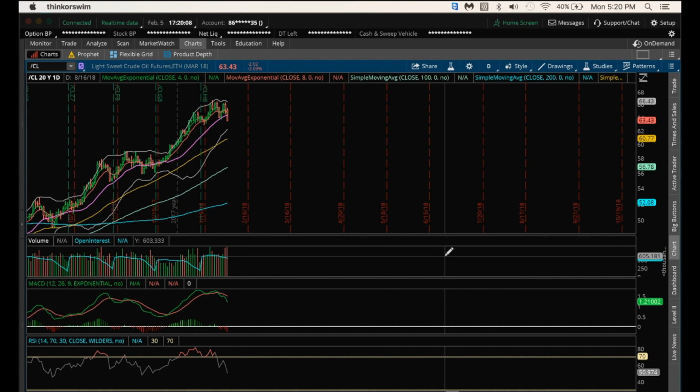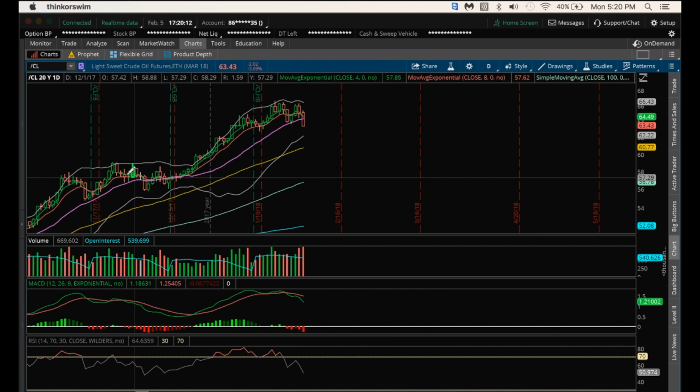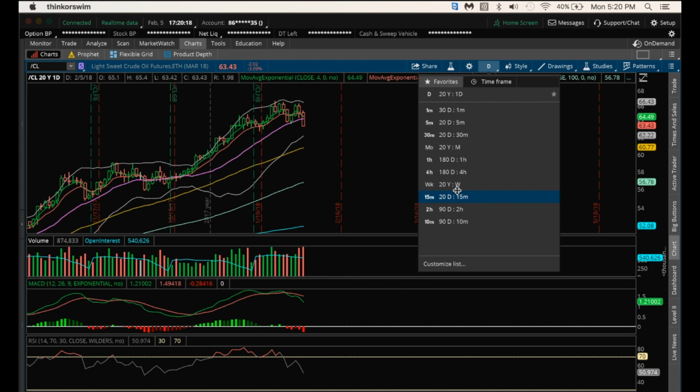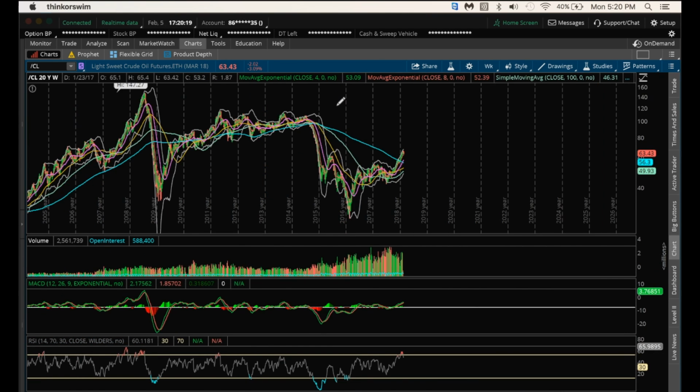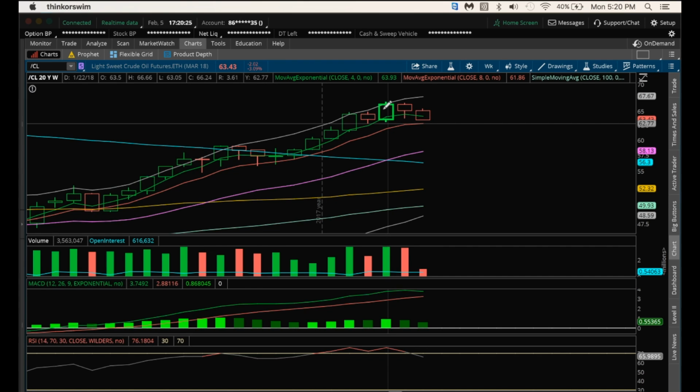Not to say that it's the end-all for oil here, because we did have a consolidation back here where we broke to a lower low and then we resumed higher on that consolidation. What I would be watching for is this weekly inside candle here. So weekly inside candle, a high and low within the previous range's high and low. Currently we are breaking bear from it.